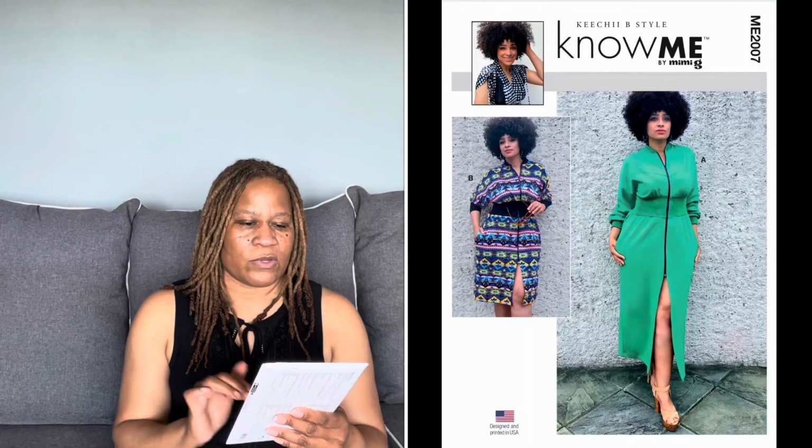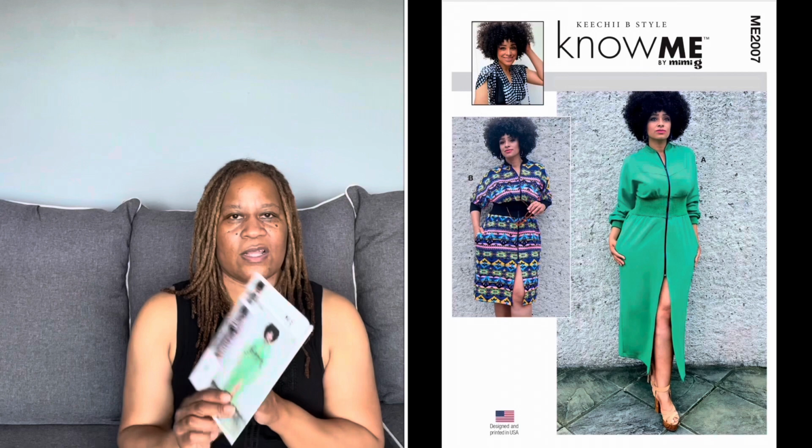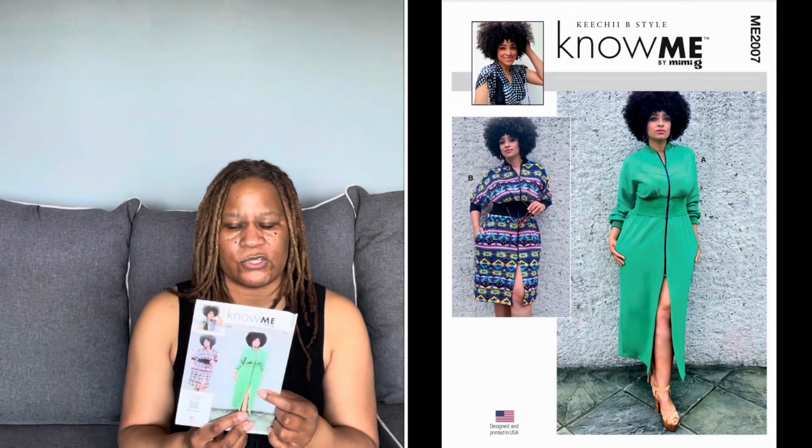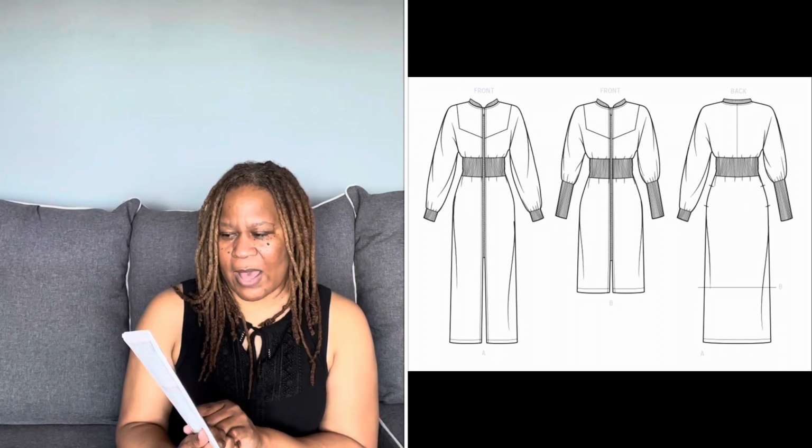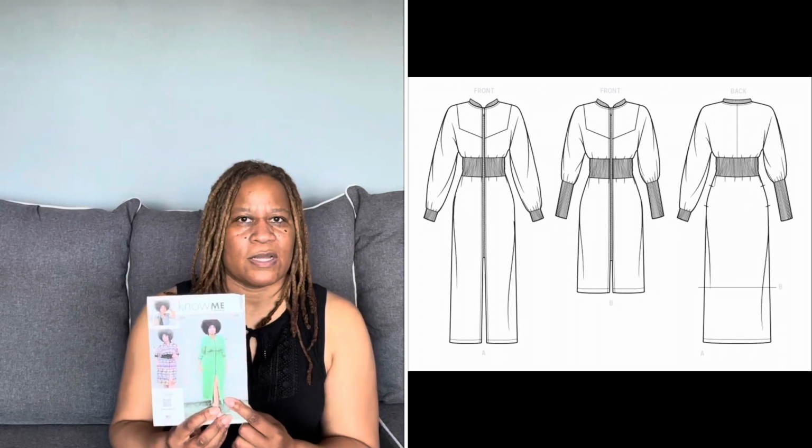2007, another one by Kichi B Style. This came out in 2022, I believe, fall of 22. This was one of their original releases that I just hadn't gotten around to grabbing. It took, I think, my Joann's Forever's one, first of all, to get them. And then I've seen a number of people make this. They have all said they enjoyed it. They really liked it. So I'm really anxious to get into this one.